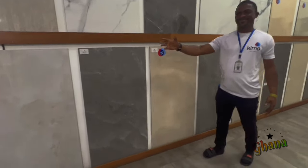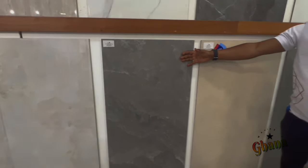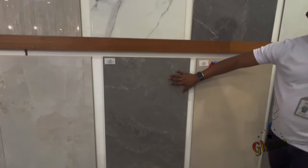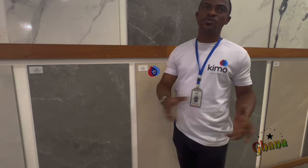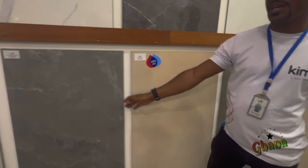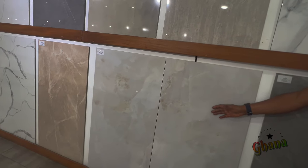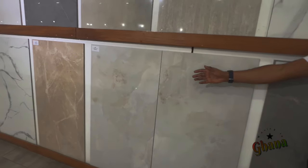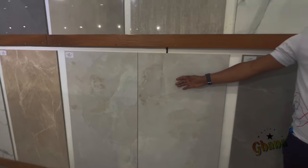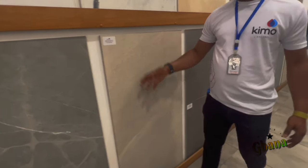And then we have this. This is a nice color as well, but this is not shining. This is matte. You can use it maybe for your staircase, or the washroom floor. It's a tile you can use even for the bathroom wall, if you don't want too many lines in your bathroom. You can use this to give it a simple, clean look. These are the other ones over here too.